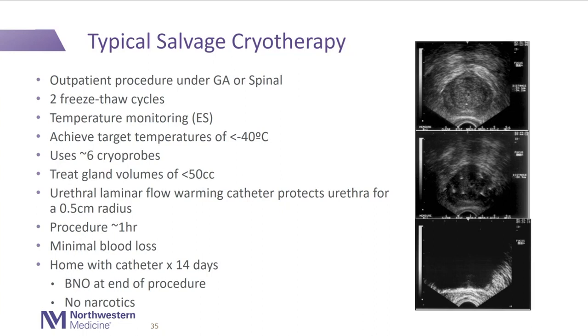Two freeze-thaw cycles are used, and so the procedure takes about an hour because those freeze-thaw cycles take that time. You need to get temperatures less than minus 40 degrees Celsius. Just like brachytherapy and other perineal procedures, it's hard to cover the whole prostate when it's greater than 50 cc's. Not usually a problem in the salvage setting, but just note that you're trying to treat that. Procedure takes about an hour, minimal blood loss, obviously.